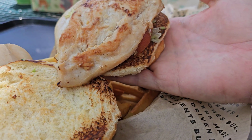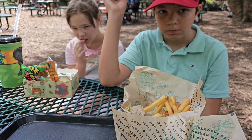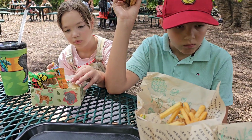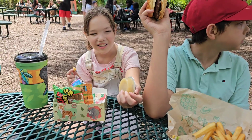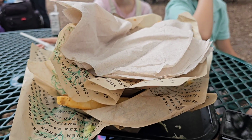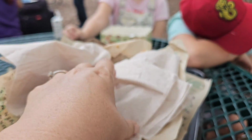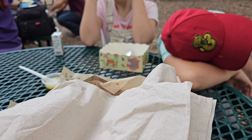Here's our chicken sandwich again. There's vegetables on the underside. All the sauces are separate, so that's something you just have to worry about. If you want sauces, go get them. Applesauce. Yeah, pretty good, huh? We 100% could have shared. We're throwing away a lot of food.